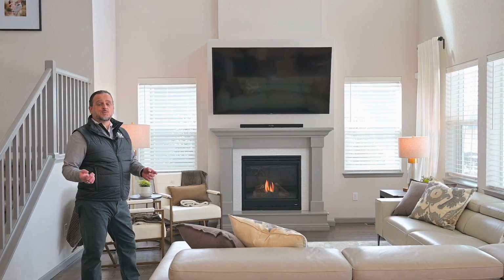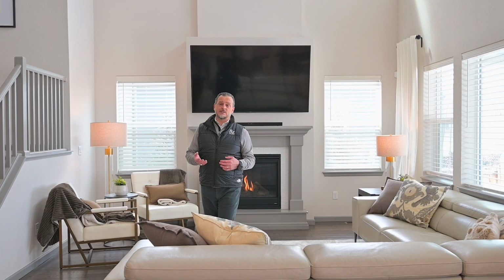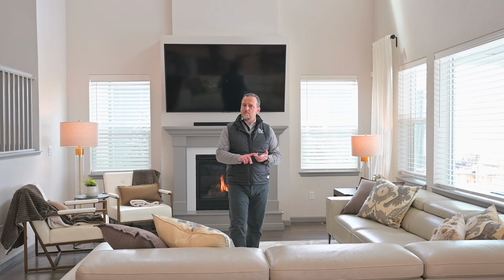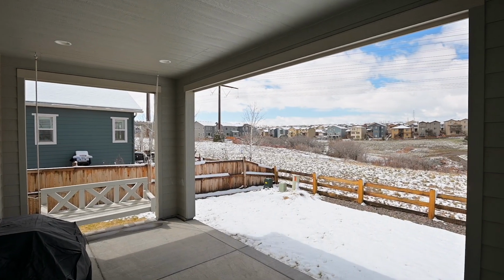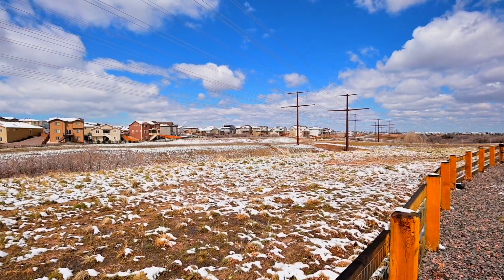A home is not defined just by the space within, but the space it inhabits. And this house inhabits a great space. It's not one of those fraudulent open spaces that will be developed on. It's not one of those minor green belts with 10 feet separating you from the neighbor. It's a large, expansive valley with rocks, lush gamble oak, and water flowing through it seasonally.